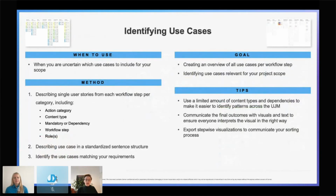Now, when you're planning to apply this method in your project, we recommend not to use too many variables for content types and dependencies. This would make it easier to identify patterns across the user journey maps. When you communicate your findings back to the team, make sure you present the outcome both with visuals and text. Having a textual description for each of the visualizations makes sure that everyone interprets it in the right way. We also recommend exporting each step when sorting through the user journey maps. This will make it easier for your colleagues to understand your thoughts and sorting process.